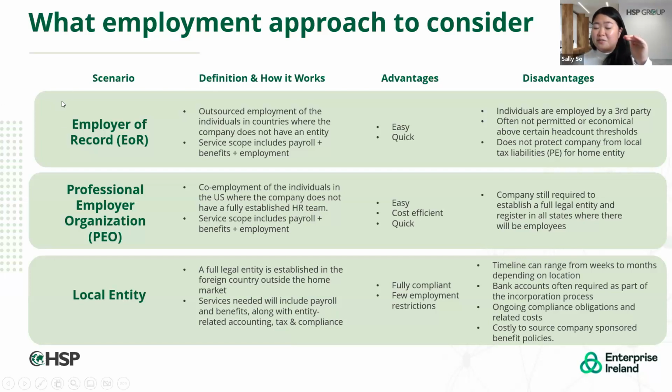So obviously, if there was ever an audit and it's found that the activities of this employee triggers PE, there could be a potential corporate tax exposure to the company. And that's when we move on to that second and third tier: PEO or a standalone payroll under your own entity. Under PEO, you will still need to set up an entity. However, you split it in 2. We call it the co-employment strategy.